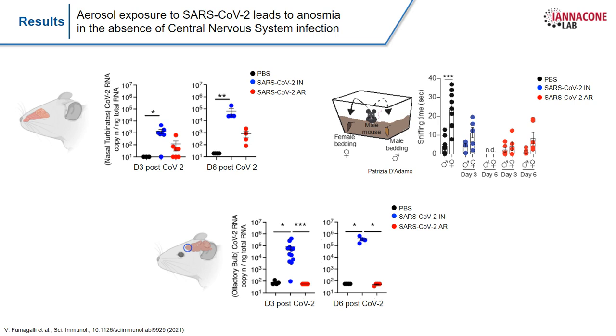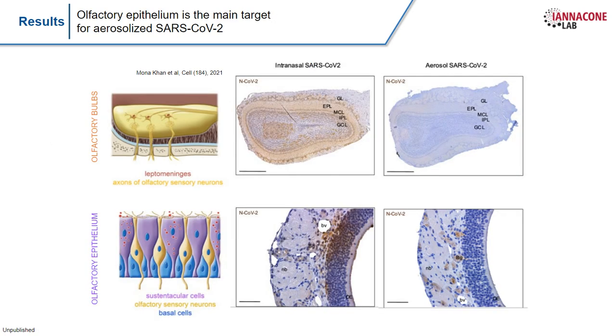And how can this be possible? We are trying to investigate this and to understand what the mechanism is. And we performed a first preliminary experiment, an immunohistochemistry analysis staining for the nucleocapsid protein of SARS-CoV-2 in the olfactory bulb, where the olfactory sensory neurons are present, and we can see in the upper part of the slide the intranasal infection. Upon intranasal infection, all the neurons are infected, while upon aerosol exposure, as already observed by the level of RNA, we do not have the presence of the virus.